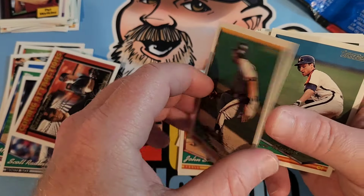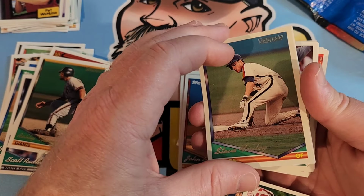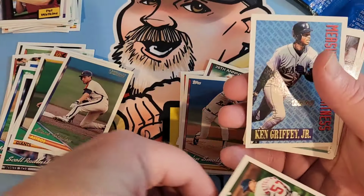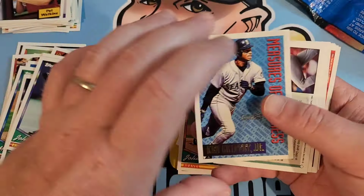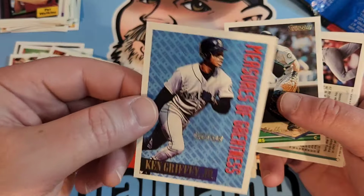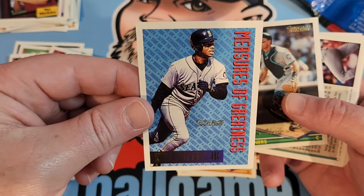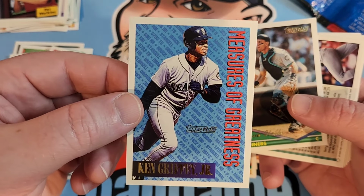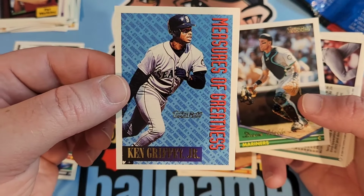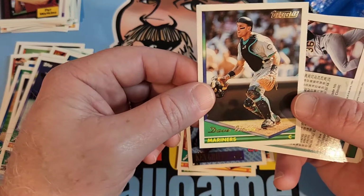Robbie Thompson. Pretty good player for a while. Steve Finley. Oh, very cool. Here we go. Measures of Greatness, Ken Griffey Jr. Gold. I have his regular version of this, but that's very cool. So that one will get penny sleeved and top loaded, and I'll look that up and see what kind of money it's worth and probably have it graded if it makes sense to do so, because you guys know how much I love Ken Griffey Jr. So super cool card there.